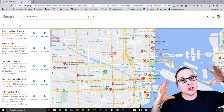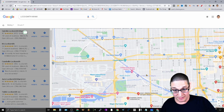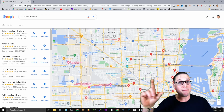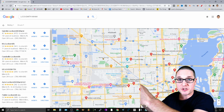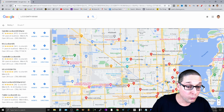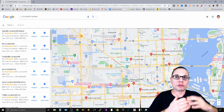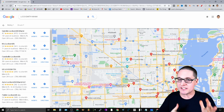You might even be able to go 10. But by going all the way out to, say, if you're that business, going over to Miami Springs, you're not actually going to start bringing in business from Miami Springs. You're going to dilute your relevance in Oliver Town where your actual business is. You're throwing mixed signals at Google. Do not dilute your service areas.